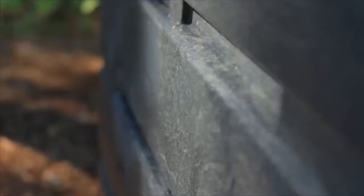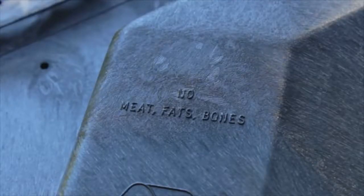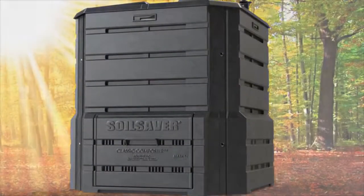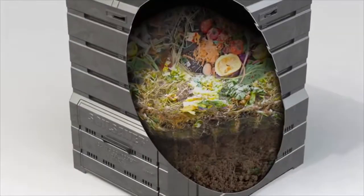The Soil Saver features rugged military-grade construction using 100% recycled materials. The special composition of this material provides excellent insulative properties, quickly transforming your food waste into usable compost.